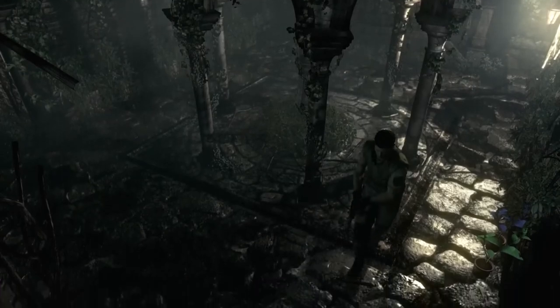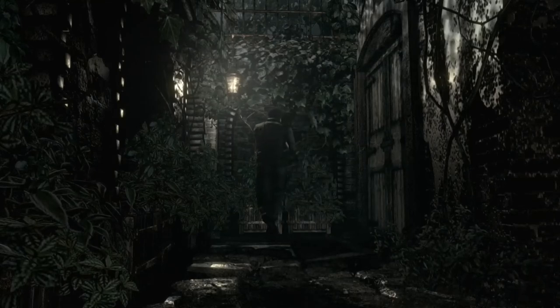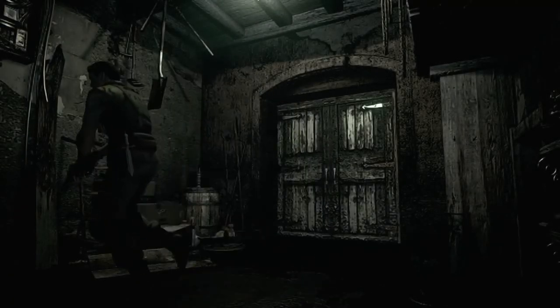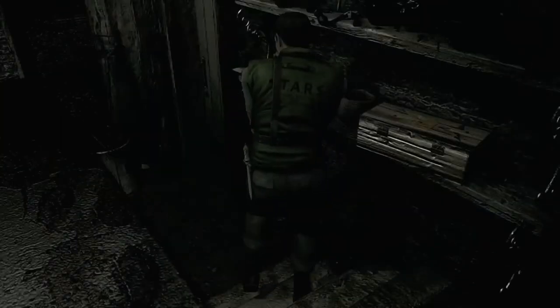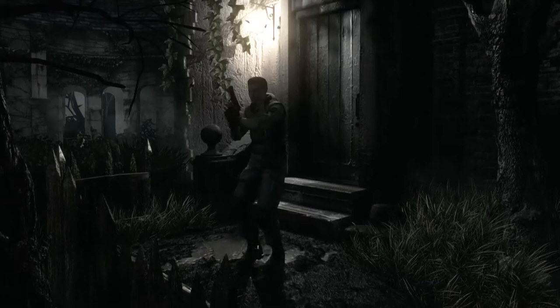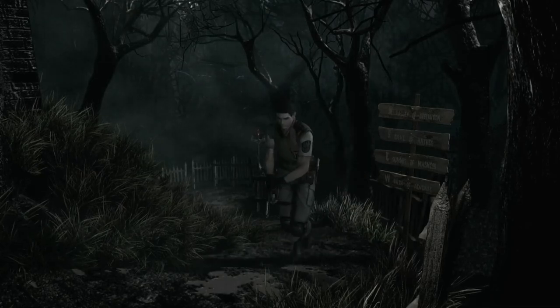Let's go back. There's some stairs. Those planters look like they could be destroyed, or at least examined. All right. There was a stair, oop, there it is. A little staircase this way. Let's see what we got through this door. No, what's this say? Come on, Chris, get around it.